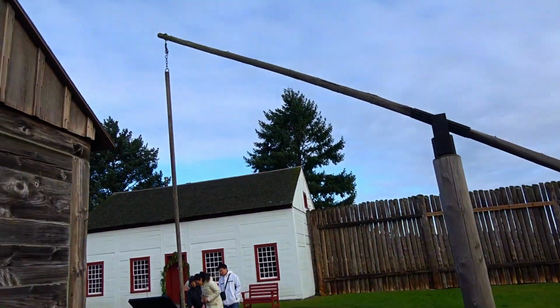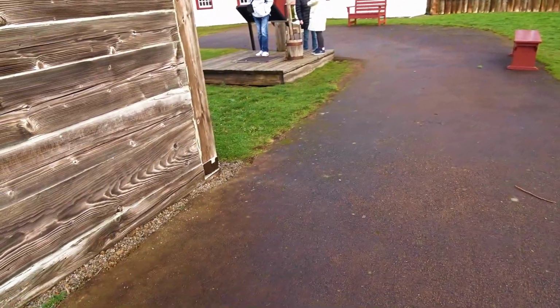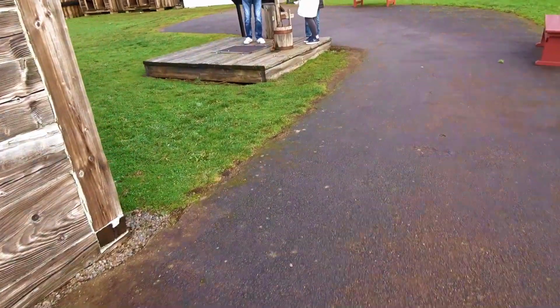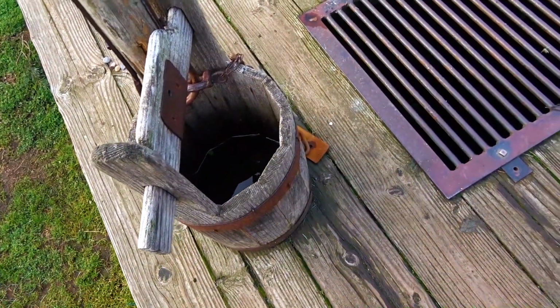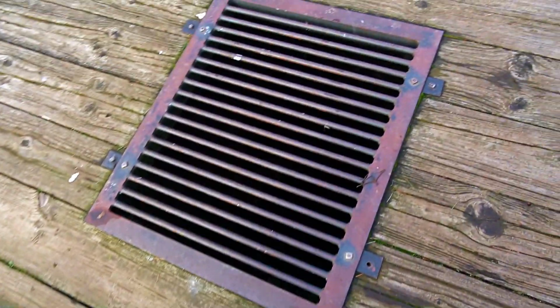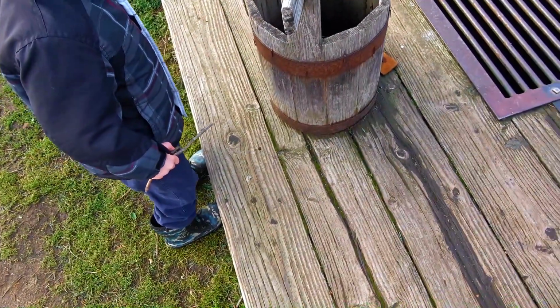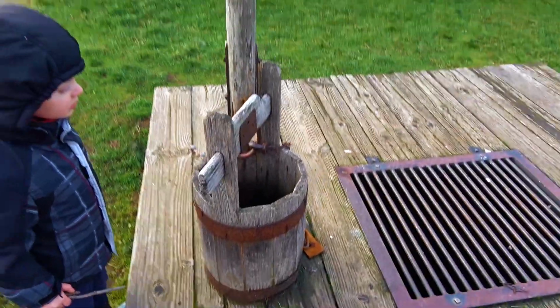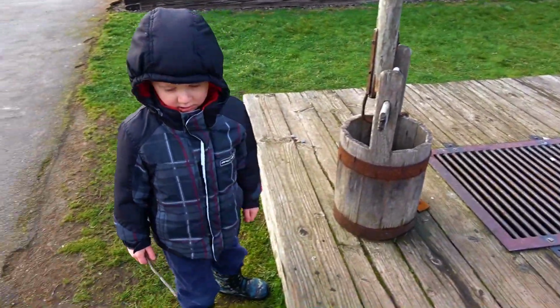So that would go all the way into the well, and they get water out of there. They would lift the bucket up and then put it all the way down into the well until they got a bucket full of water, and then they bring it back up. And that bucket of water they'd use for cooking and cleaning and drinking and all kinds of stuff.